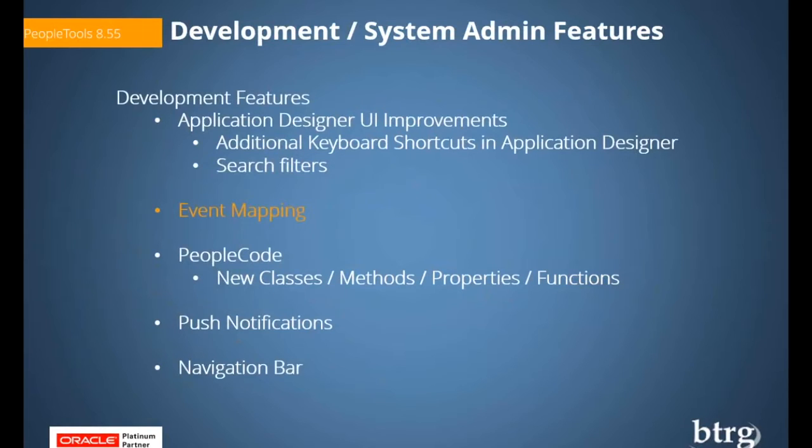Development features for the developers, the Application Designer looks different. There are additional search filters and a lot of shortcuts, which I'll get into later as well. Event mapping is a pretty significant feature that can potentially cut a huge percentage of your customizations. We have demos, and we'll have more information for you on some of the other sections this afternoon as well.